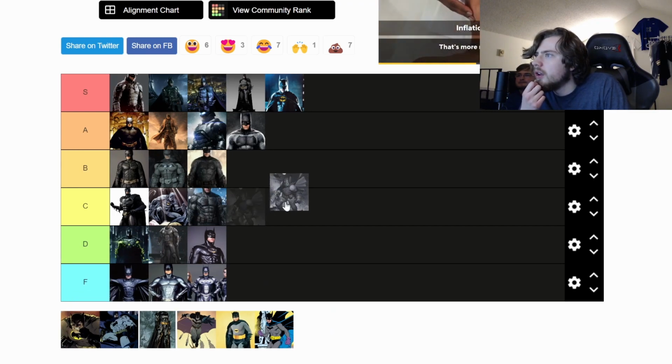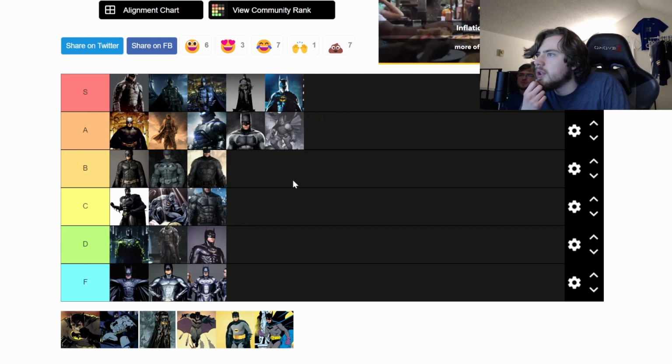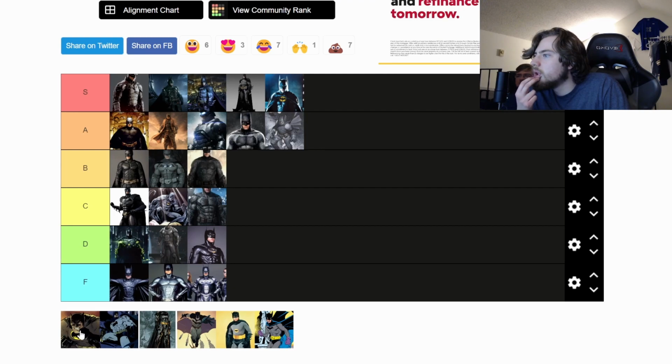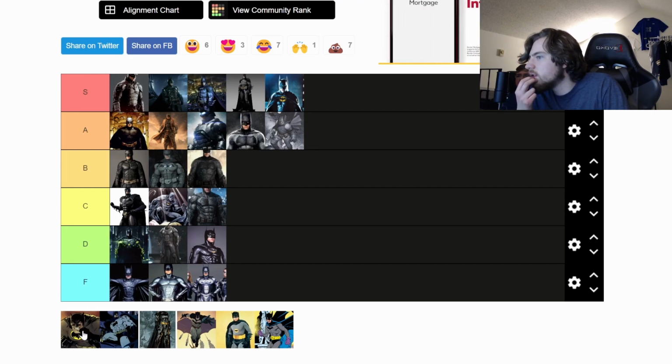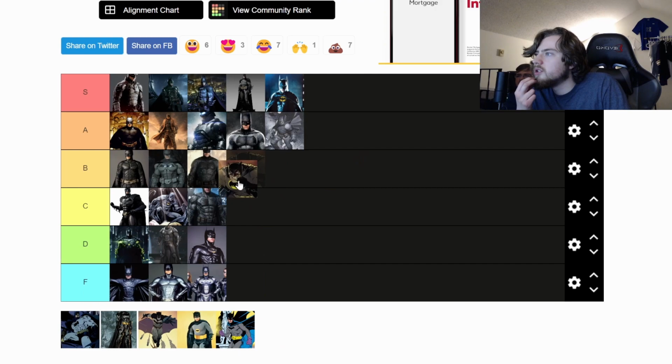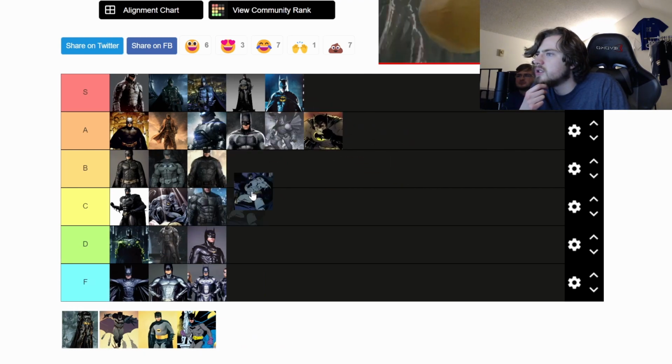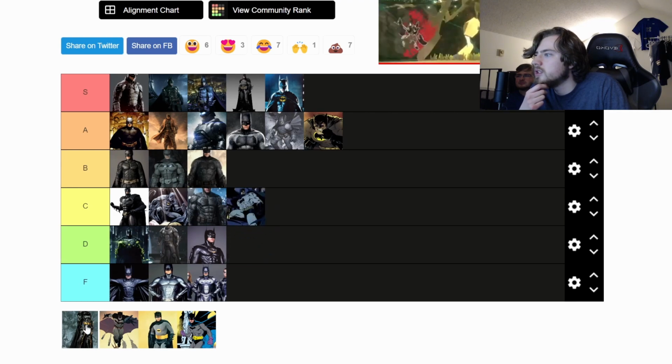This one is another version of the armored suit. I'm gonna just put that at the bottom of the A tier because it's literally the same as this armored one. I'm gonna just speed run through a couple for the rest of these now. Let's see, this goes A tier. This one looks weird. That's a C tier.